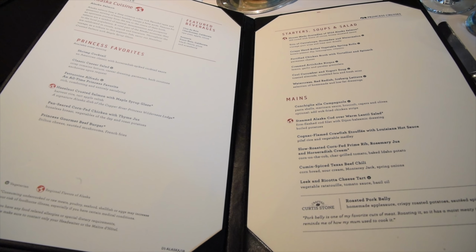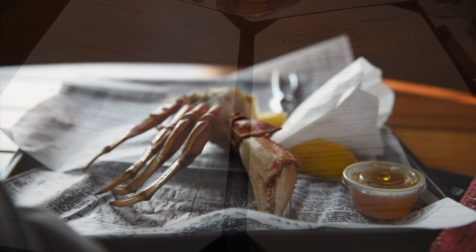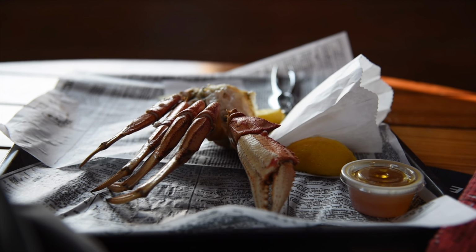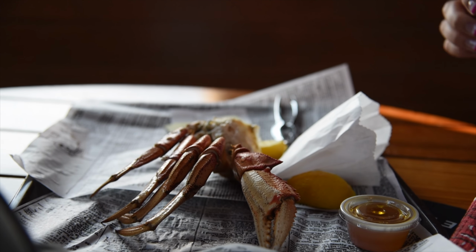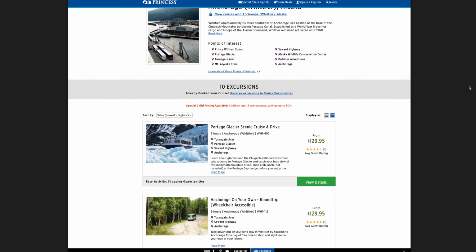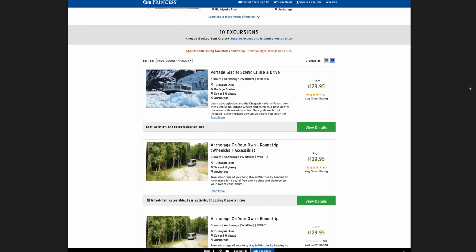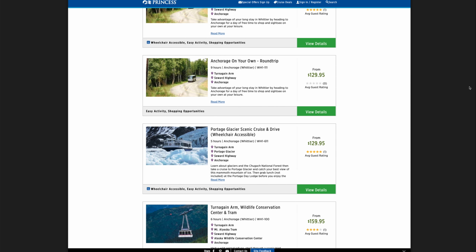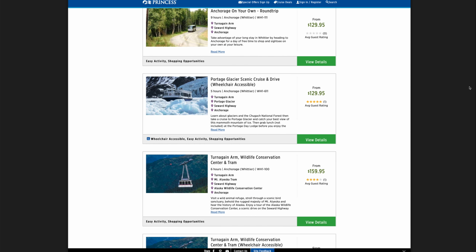Lastly, ask your server for recommendations. We've met a few couples on board and they always went with the waiter's recommendations and they were always very happy with those recommendations. Don't forget as well to book your specialty dining ahead of time. You can usually book them on Princess's website and pay in advance. And then once you get on the ship, they'll give you a receipt. You just take that to your special time that you booked and they'll go ahead and let you in.